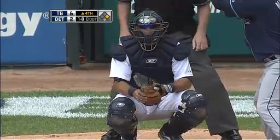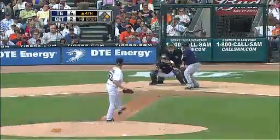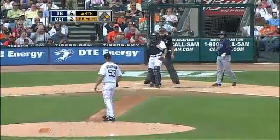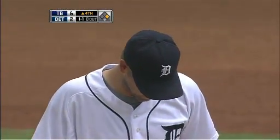Navarro, a pretty good double play candidate. He's knocked into 13 this year. Washburn, though, not what you would call a ground ball pitcher. 1 ball, 1 strike.